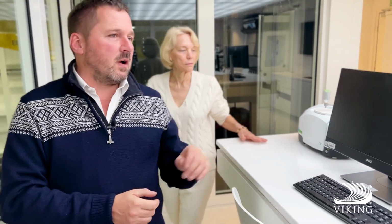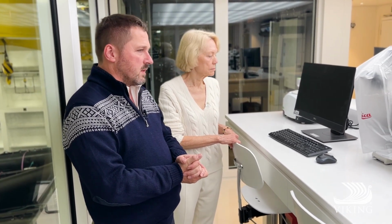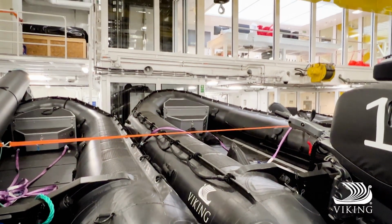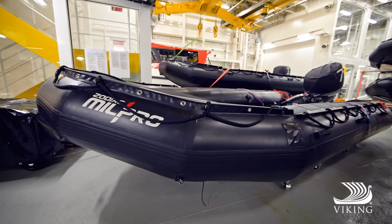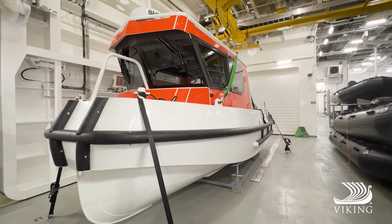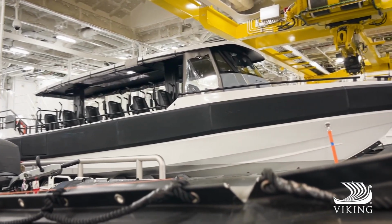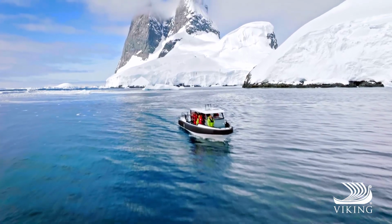We have a compound microscope, which is for looking at much smaller things down to 1,000 magnification. From here, we're in a mezzanine looking out over here. We use the small boats, the Zodiacs, the survey vessel over here, the little orange boat here, and indeed the large special operations boats to get out and do the field side of what is done.